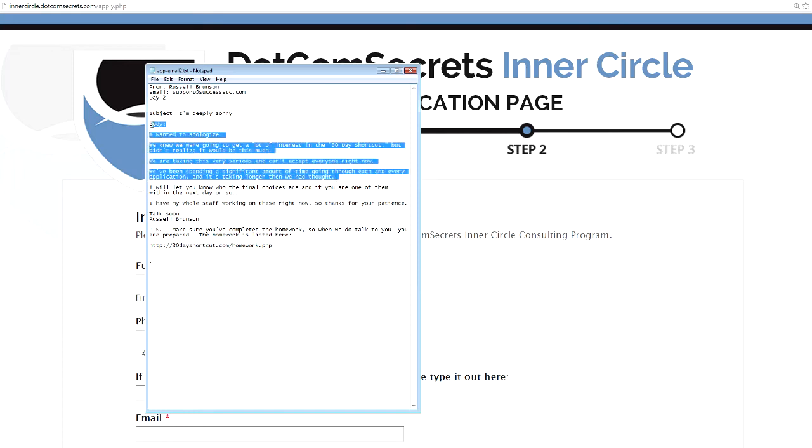Now, one side note, you guys, this is all true. This is not something we just made up. But you see how this process makes you think, oh man, I've got to figure out how to get in this thing. It's a desire amplifier.